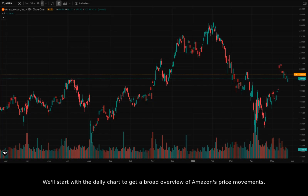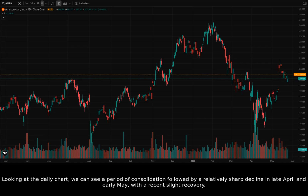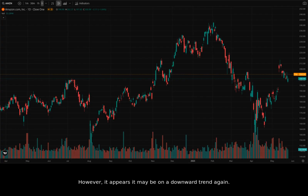We'll start with the daily chart to get a broad overview of Amazon's price movements. Looking at the daily chart, we can see a period of consolidation followed by a relatively sharp decline in late April and early May, with a recent slight recovery. However, it appears it may be on a downward trend again.